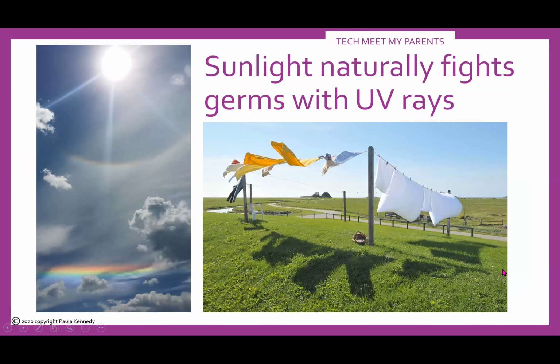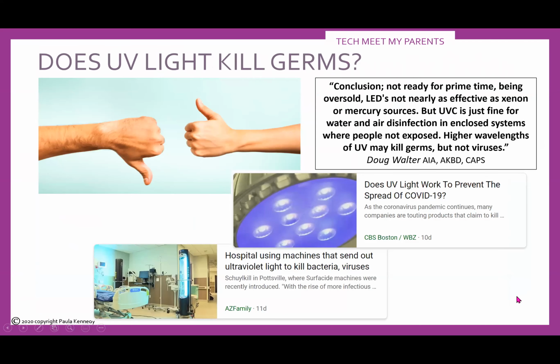Sunlight naturally fights germs with UV rays. I don't know many of us that hang our clothes outside anymore, but I've done a little bit more research about this since I first launched Tech Meet My Parents. There's a debate. Does UV light kill germs or not, or is it overhyped?